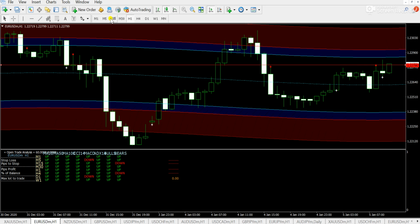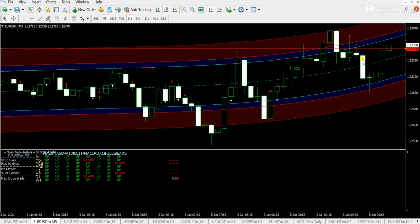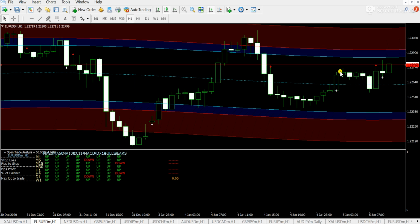Okay guys, you can also scalp this trading system based on the 5-minute chart. Look, on the 5-minute, the candle closed above the middle dotted line. The next candle is pumping up. So guys, if you love to do scalping, then I prefer the 5-minute chart based on this trading system. Otherwise, if you are a day trader and you want to take a long trade based on 1 hour, then this time frame is going to be very helpful for you.